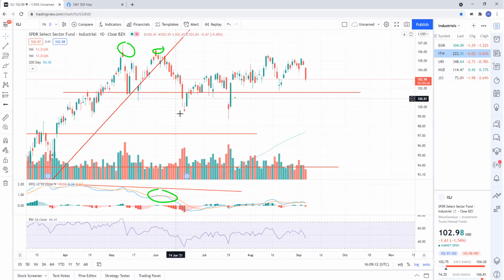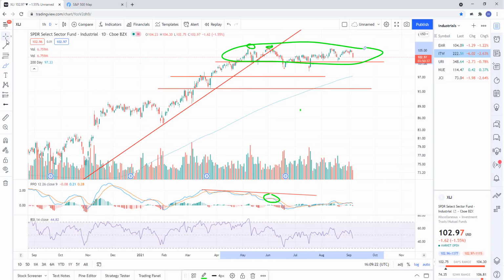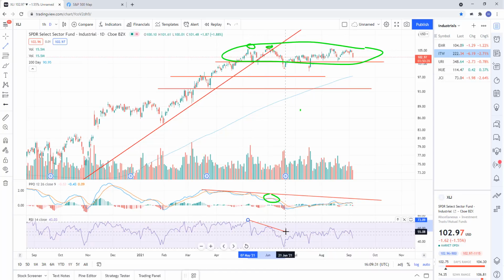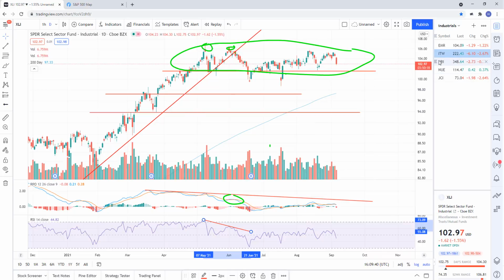Also, if we look at the XLI, which is the industrial sector, not necessarily a sell signal across the sector, we're just drifting sideways. You can see here, just sideways action for many months, going back to April, and negative divergence has just continued to extend. This is where this negative divergence really showed up. So we're just waiting for broad-based selling in the industrials, but I am starting to see continuation and sell signals in individual stocks. Wanted to point those out.